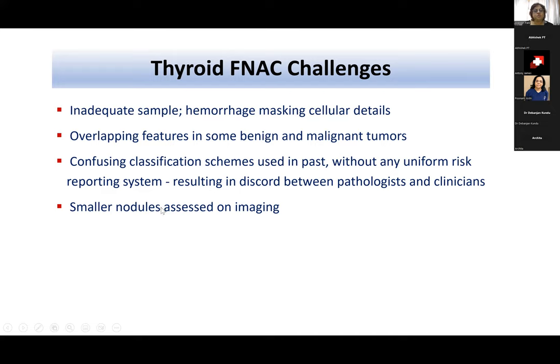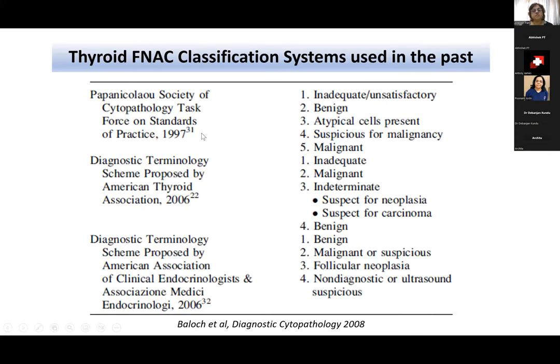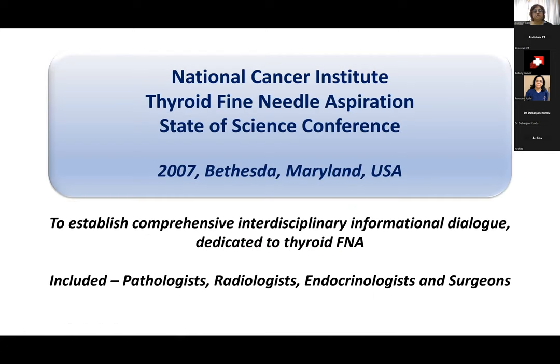There were confusing classification schemes earlier, and interpreting the FNAC results and understanding how to triage the patient was kind of difficult. And nowadays, with ultrasound, we are assessing smaller and smaller nodules, so there was a need to come up with a better classification system for grading or interpretation of FNAC. Earlier classification systems, you can see here, included the Papanikolaou Society cytopathology task force, and then the one proposed by ATA, or American Thyroid Association, and so on. But in 2007, finally, pathologists, radiologists, endocrinologists, and surgeons, all of them who are involved in managing any thyroid nodule, came together and provided guidelines on how thyroid FNAC should be done, what the indications are, and how it can be interpreted.